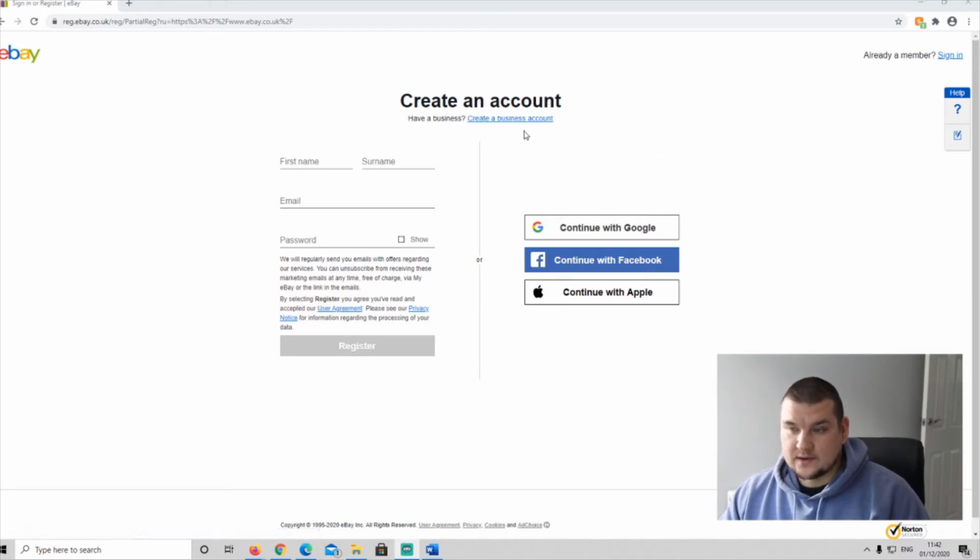There's also a create a business account option here. As I'm guessing we're just starting an eBay business, none of us would have an actual limited company or anything like that, so we're not going to use that. But once you get to the point where you're doing constant sales on a daily basis, you need to register a limited company in the UK or become a sole trader. Then you can always upgrade your account to a business account.